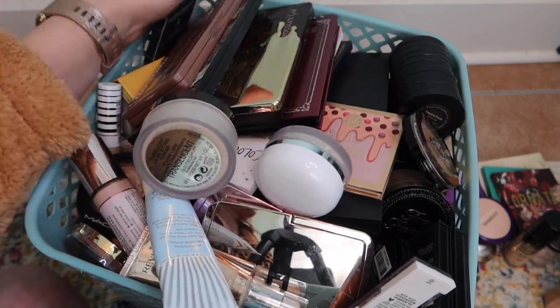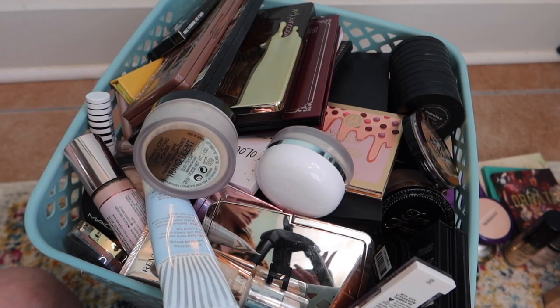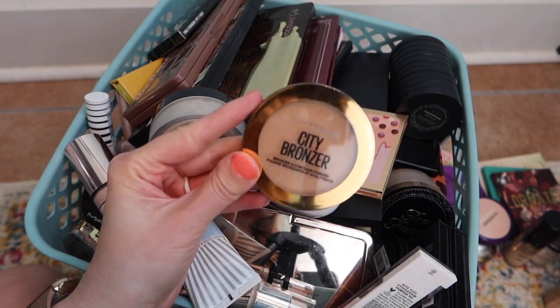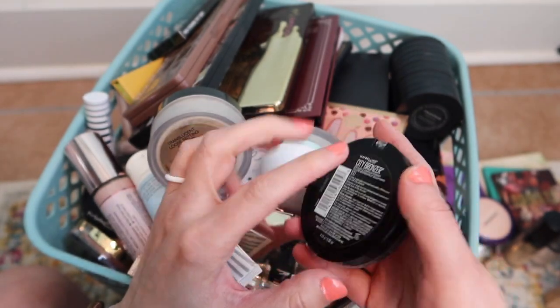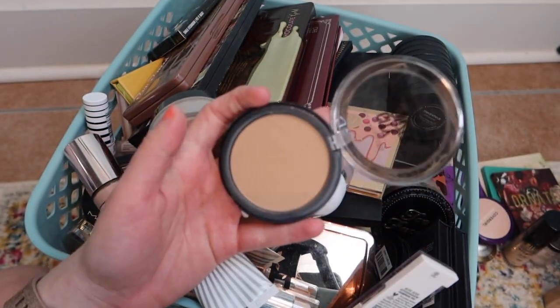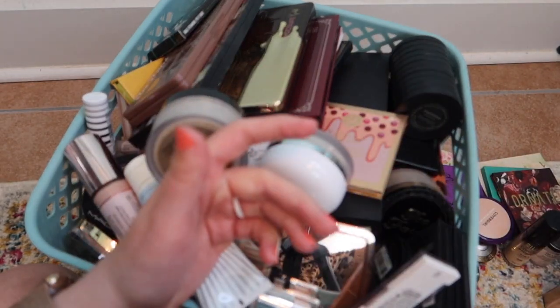What are we? I feel like we're so random. So we have primer, we have foundation, we have concealer, we have setting powder, bronzer. We could pull another bronzer. This one's kind of looking at me. Oh, hey girl. This is the classic Maybelline City Bronzer, and mine is in color 100, and I really do like this bronzer a lot. So we'll use her. A little classic one right there.